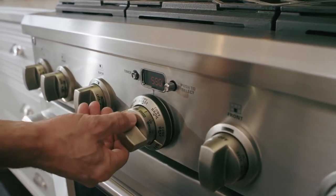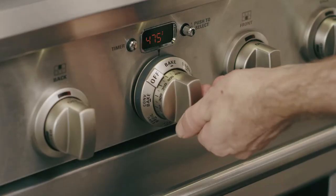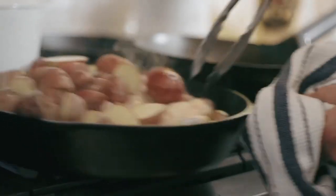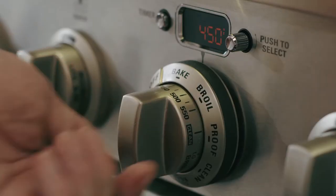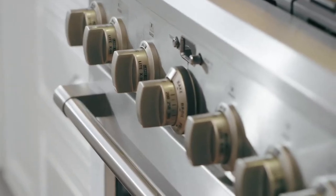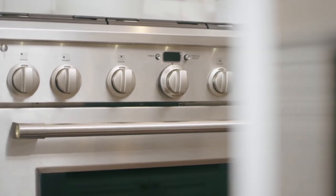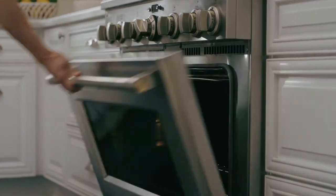Monogram is very similar to what I use in my professional restaurants in the fact that they're very responsive. If I want heat, I have heat. I want it hot and I want it hot now. There is life after 350. But it also has the ability to be very, very precise. And you need that precision for baking.